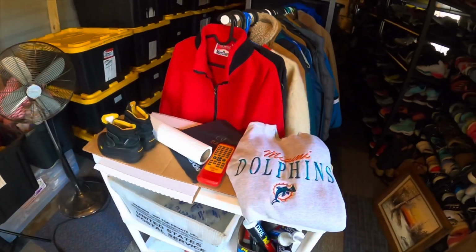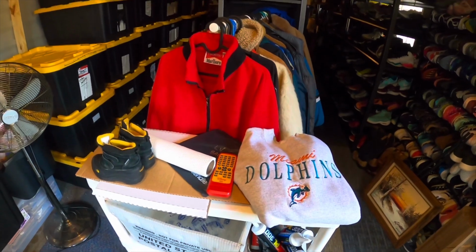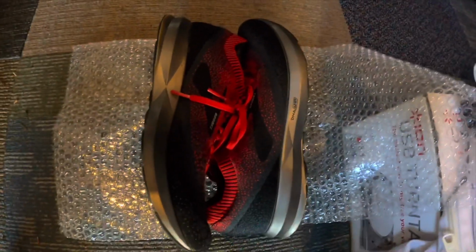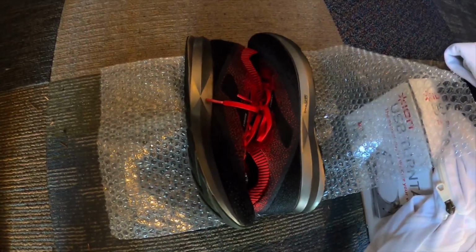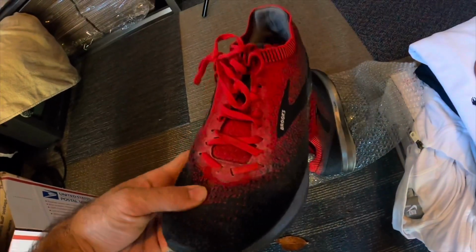I usually don't have a lot of overnight sales because I'm up late, so it's nice to wake up to a couple of sales. So I'm going to get those pulled. Just a quick preview here. I sold some Brooks Levitate 2s on Poshmark. I paid $20 for them on Facebook Marketplace. I bought them for myself, and I just didn't like the way they fit. So I listed them, and they sold for 69 bucks.